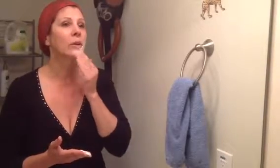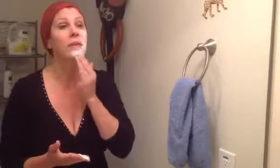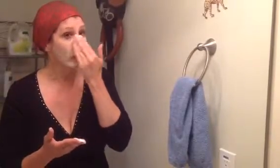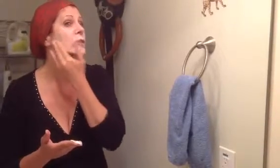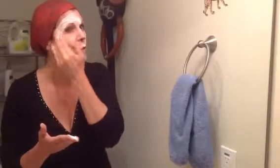So Redefine has kaolin clay in it. Kaolin clay exfoliates the skin without stripping the oils. It has photonutrients that will help soften the skin and moisturize the skin. And it also stimulates the circulation. And we know that stimulation of the circulation will help with the aging process. Okay, help decrease it. We don't want to look old.